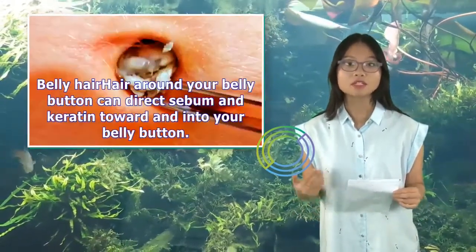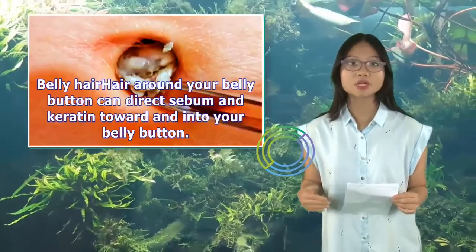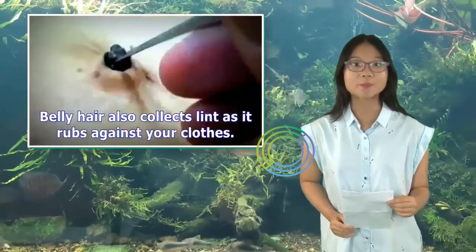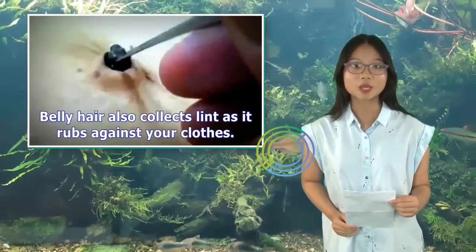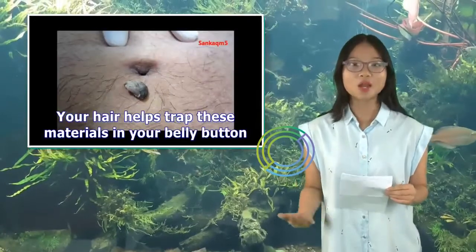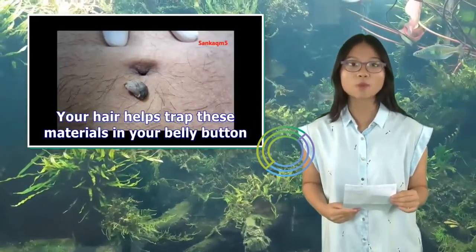Belly hair around your belly button can direct sebum and keratin toward and into your belly button. Belly hair also collects lint as it rubs against your clothes. Your hair helps trap these materials in your belly button.